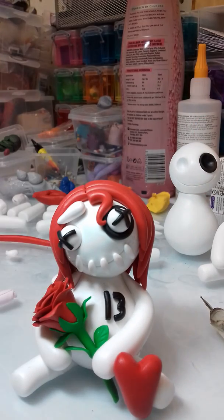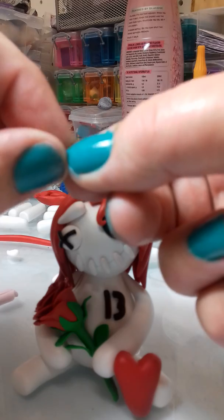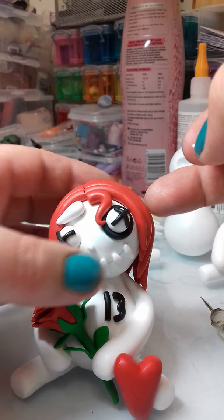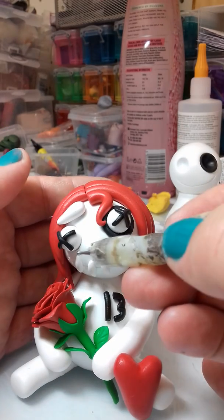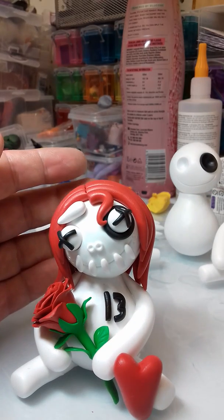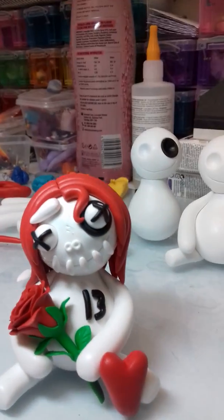Right, we need a snozzle. That's what we were doing. I was getting carried away then. She has a white snozzle. I think she's lovely. I love her. White snozzle. Do her stitches. Can't reach. You're in my way. Come round here.